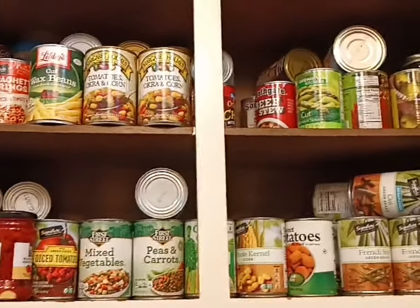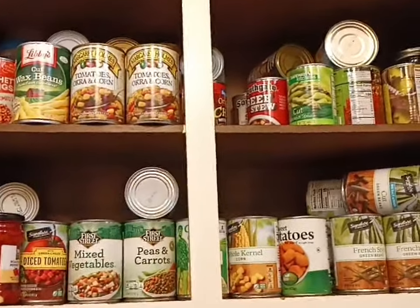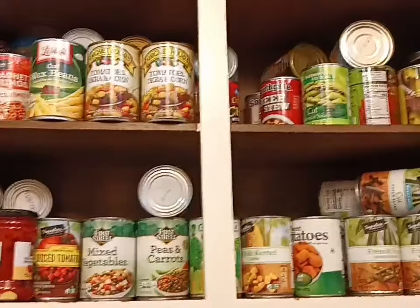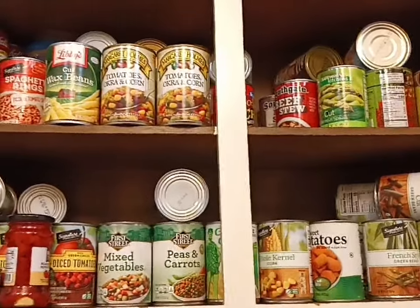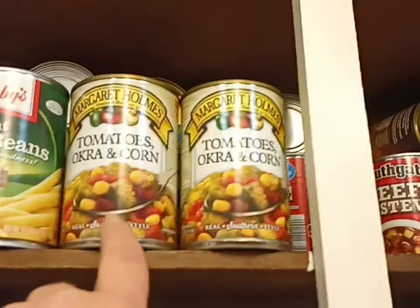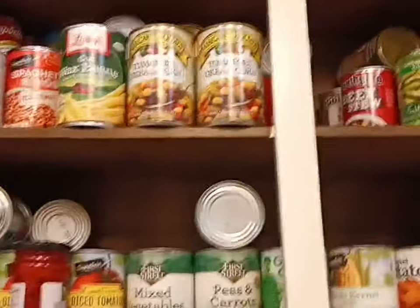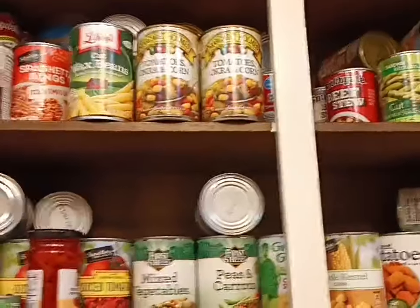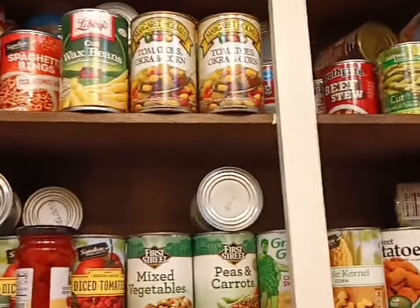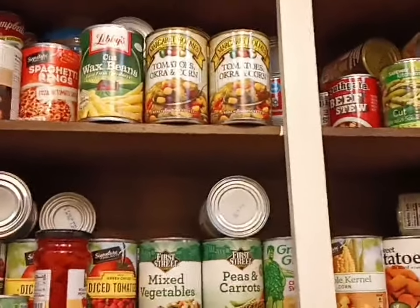I don't shop there very often, but I do like it for stock up. I want to stock up on a little bit more canned chili and also on some miscellaneous vegetables. These though, these I love. These are tomatoes, okra, and corn. I can only find them at my Dollar Tree here in Arizona, and I like to be fully stocked on those because that is a great little vegetable medley, great for all kinds of things. And that okra, that's not slimy at all.